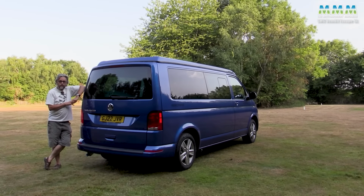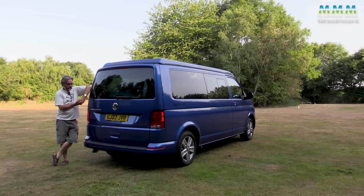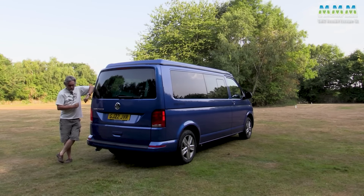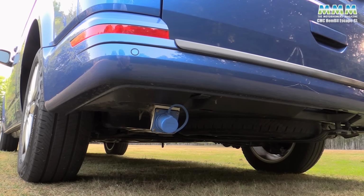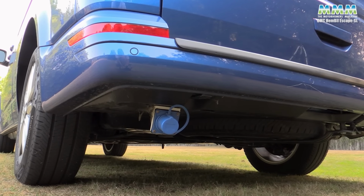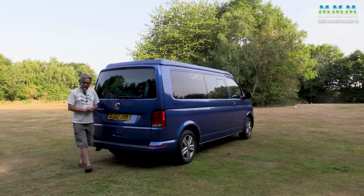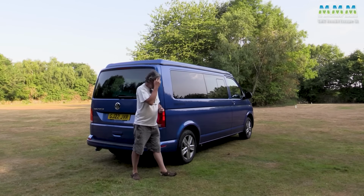By now, I'm sure you'll have noticed the very clean lines of this vehicle. No fridge vents on the outside, no fussy graphics. Even the mains hookup is discreetly hidden under the back bumper. So it has a very automotive, very sort of MPV, multi-purpose vehicle sort of look about it. And if you're going to use it as a daily driver, I think that's rather important. Important too, perhaps, if you're planning a bit of stealthy off-grid camping.